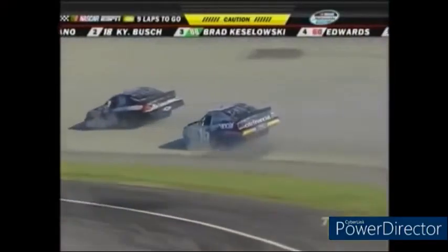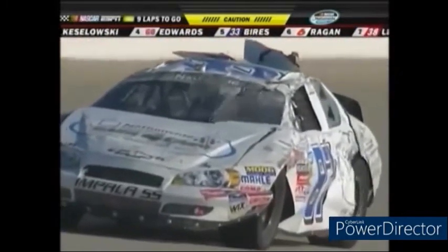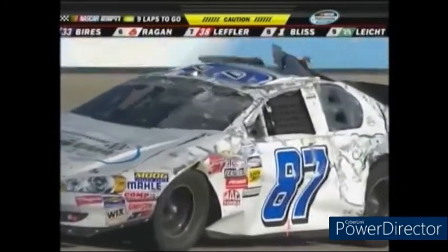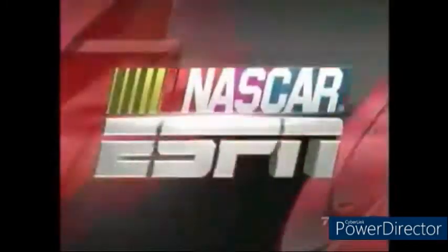Is involved in this. Man, look at all the damage you got right here. This car's been upside down. This is Joe Nemechek. Take a look, boy. Holy cow. He was upside down. Yeah, that car definitely, whenever you can see the roof flaps, take a look. Here we go.